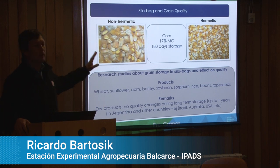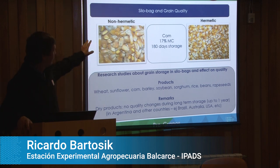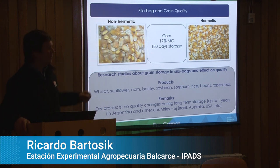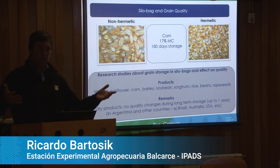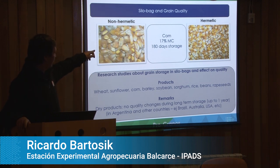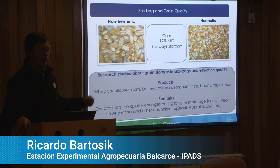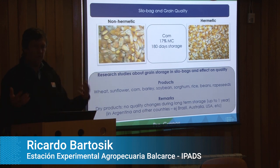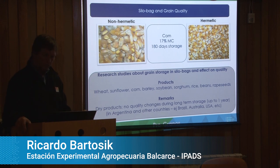This is a graphical representation of what happens in non-hermetic and hermetic storage. Corn stored at 17% moisture content will support microbial activity. After 180 days of storage in non-hermetic condition, you will see the embryo of the corn affected, the color of the corn, and you will see what happened in hermetic storage. So there is a protection of the modified atmosphere on the quality of the grain during storage.